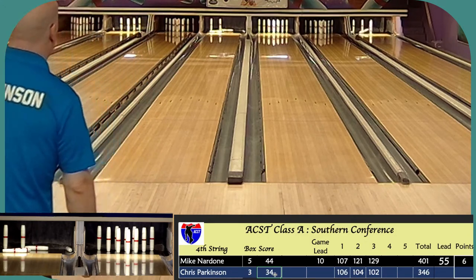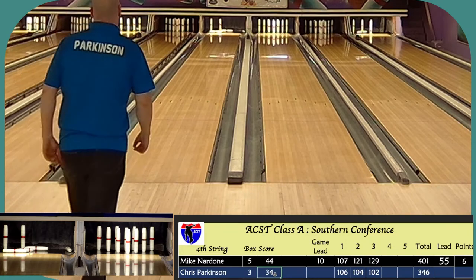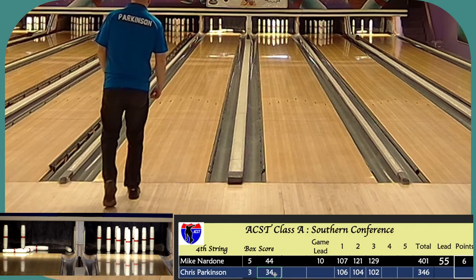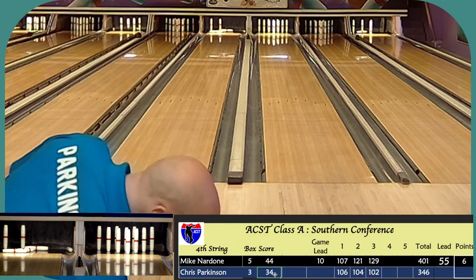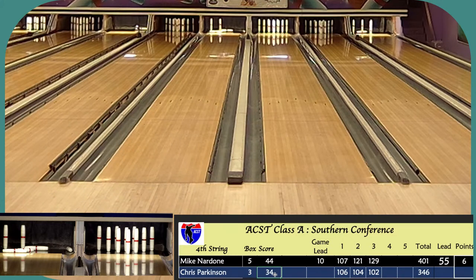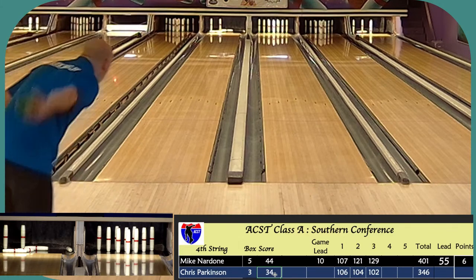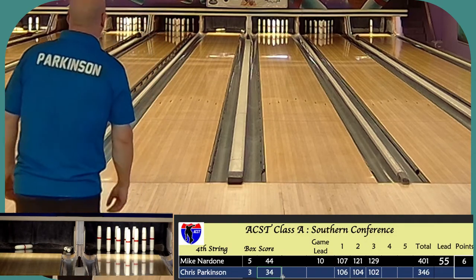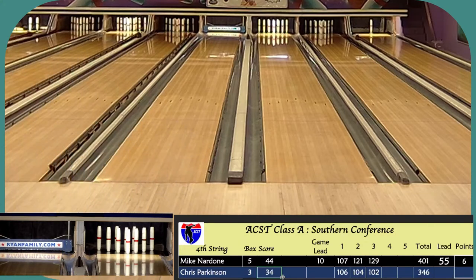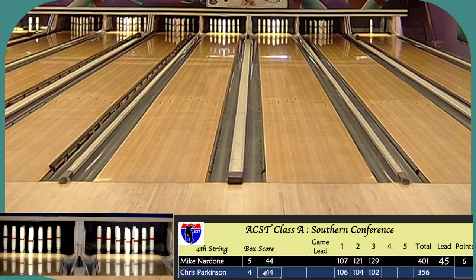All right, here's a physics problem for you. Parkinson takes a step up to the front of the line and see how things are going to bounce there. A seven and the eight in the far back. Wood maybe adjacent to the eight, and then there's one piece out in front, another to the side, goes in, and beautiful spare. That was a no doubt. He got the pin to jump up over and take out both the seven and the eight at the same time. 44 through four. He's now tied Nardone, but he's got a fill and a frame to build a lead.